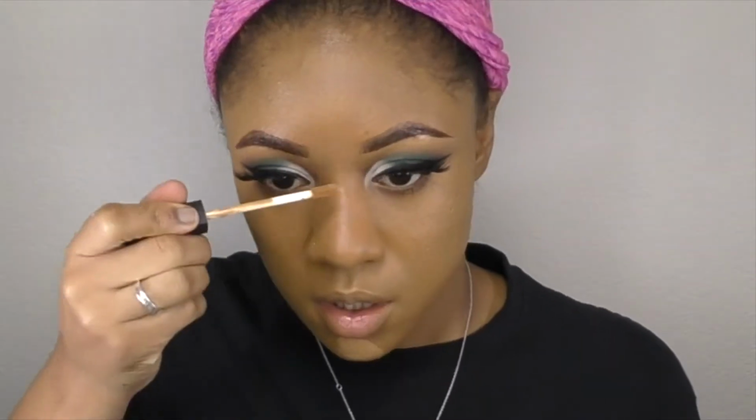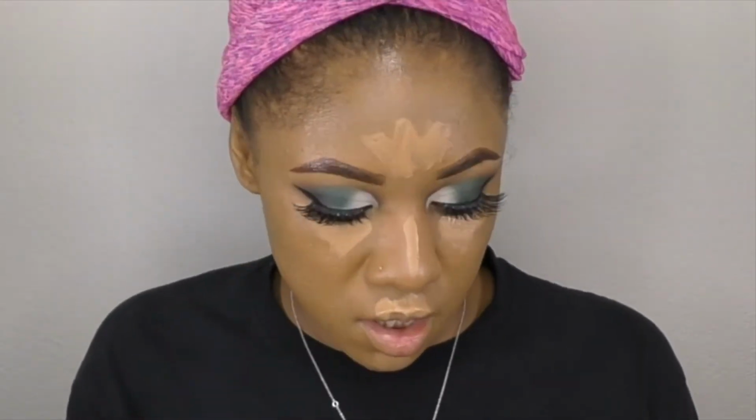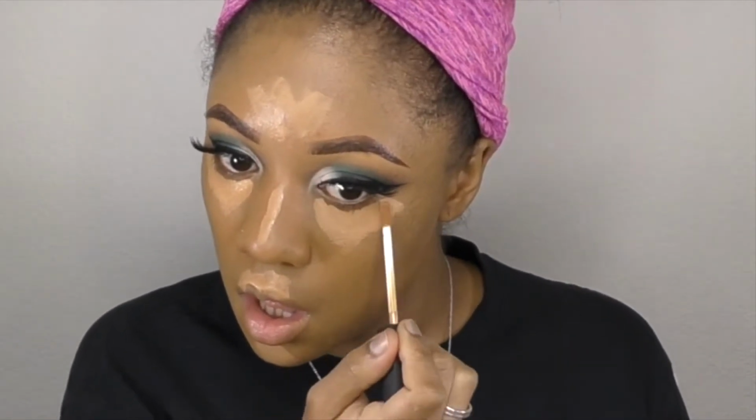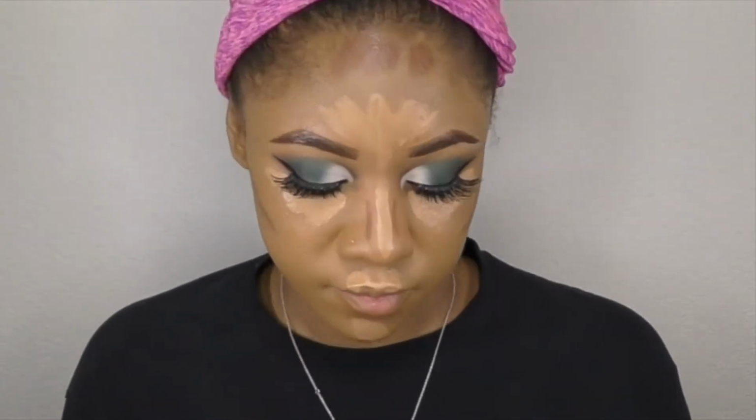I'm also using the NARS Radiant Concealer. This is the shade Caramel, and I'm just going to apply that everywhere that I'd like to highlight. For my contour, I'm using MAC's Foundation Stick in NW50.